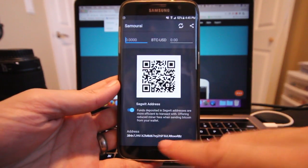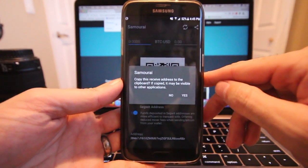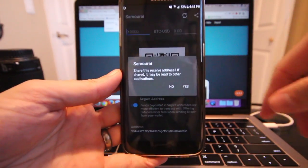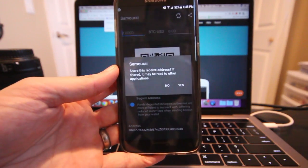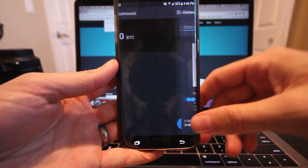All right, and you can see an address down below. If you want to copy it, you can tap on it and it copies the receive address to the clipboard to be pasted into a text message, so on and so forth. Up here, you can hit share this receive address and you can share it via whatever method you like. It'll give you a list of applications that you can use it with. I'm gonna hit no. Let's go back here.